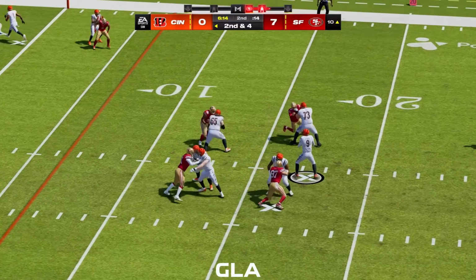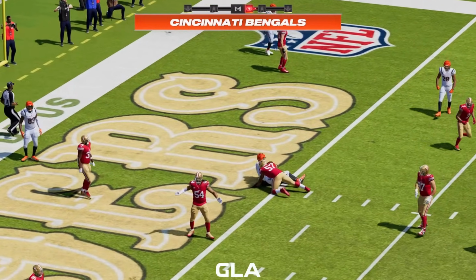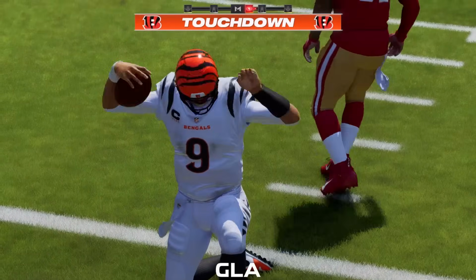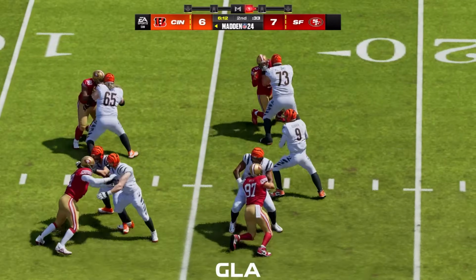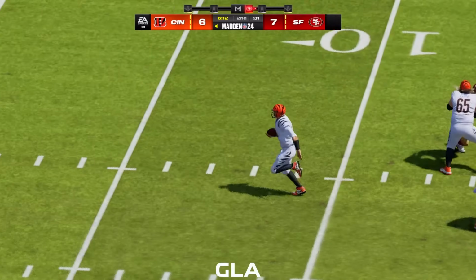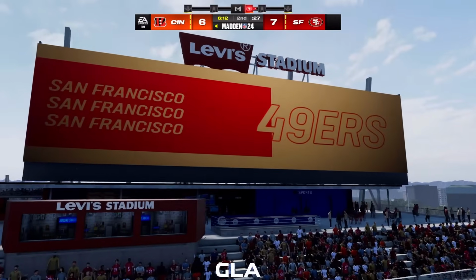Burrow looking to pass. Take it on in for a Bengals touchdown. Joe Burrow. A 10-yard touchdown run. And the Bengals are an extra point away now from tying this ball game.